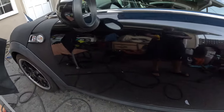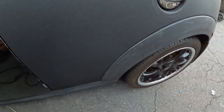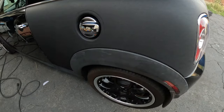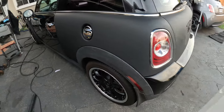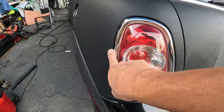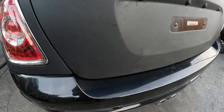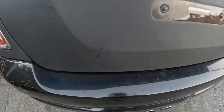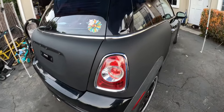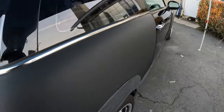Like I said, this quarter panel came out sweet. I didn't mess up on this one. This one came out good, but still, I messed up right there, messed up right there, I ripped it right there, but it looks cool in the sun though. We'll come back tomorrow when it's sunny.